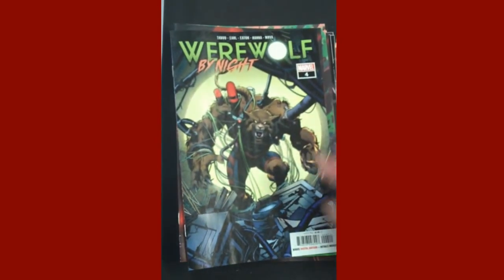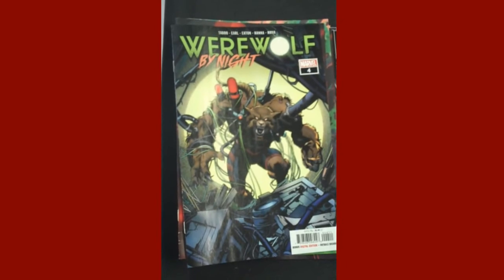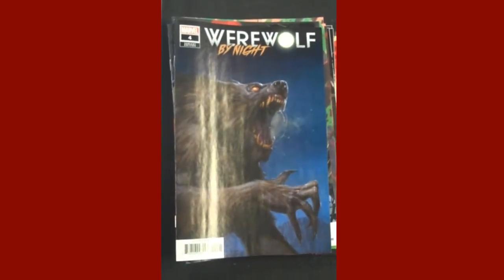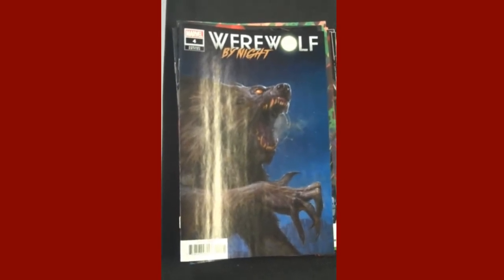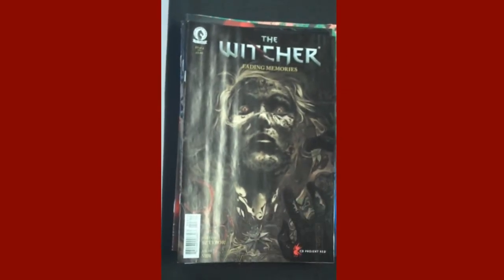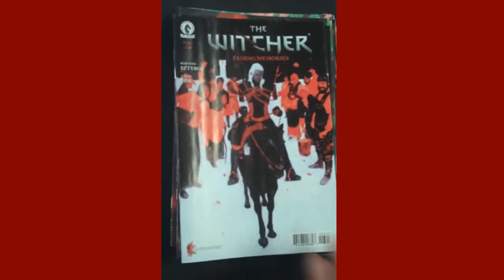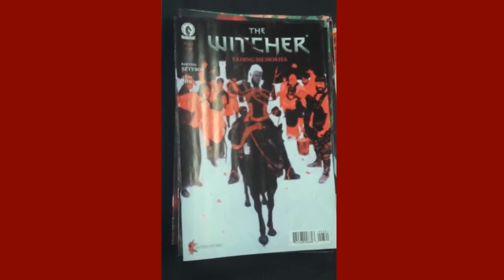And then next up from Marvel, we have issue 4 of Werewolf by Night. And a beautiful variant cover for Werewolf by Night, issue 4 by Marvel. One of our top 5 covers of the week, and deservedly so. So Marvel's kicking some tail this week. Dark Horse is up next with issue 3 out of the 4 scheduled of The Witcher, Fading Memories, which sounds like Mr. Fox if I've ever heard of it. And there's the variant cover, which I'm not as enthusiastic about as I am the A cover.